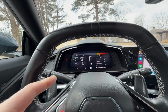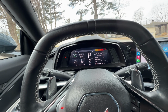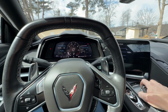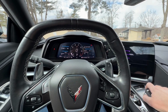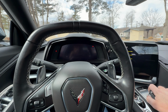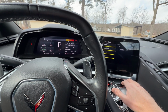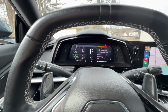Now I like to run it in the track mode display all the time, with basically the exhaust in loud mode and the tachometer going across. But you can use the rotary selector to switch between drive modes, like weather, my mode, tour, sport, and track. In order to use launch control, you have to either be in sport or track, and then you have to also put it in competitive driving mode by pressing the traction control button twice quickly. At this point, you can use launch control.